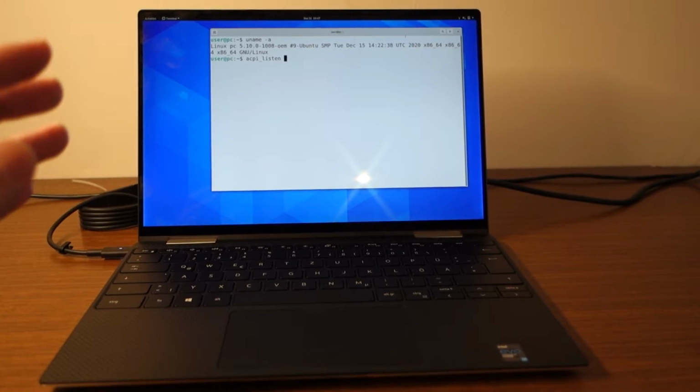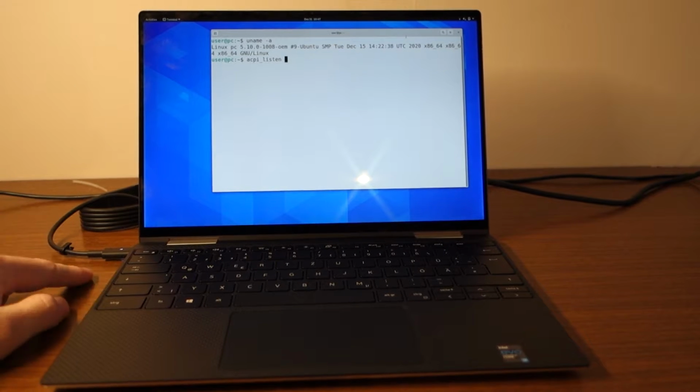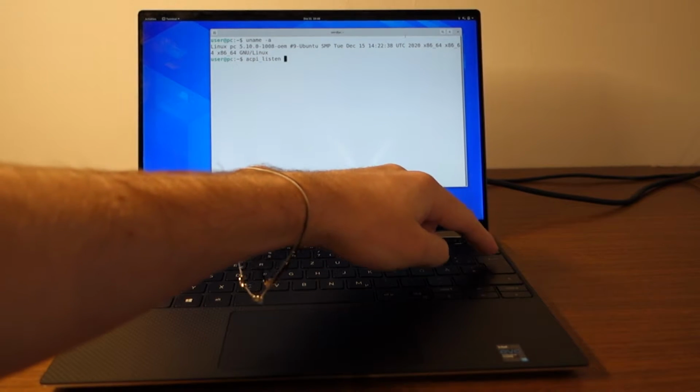So the battery is idling now and we are drawing all the power from the AC connector. This is actually important to trigger the issue I want to show you. Now the issue is not happening, and let me showcase this to you.